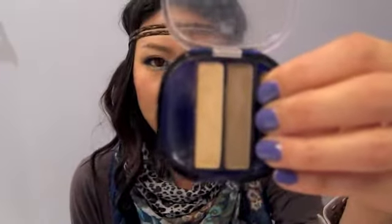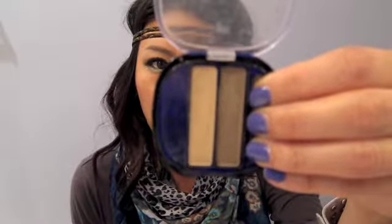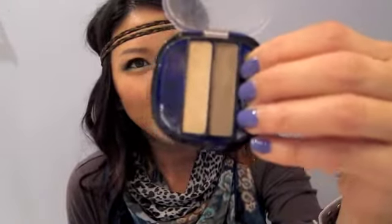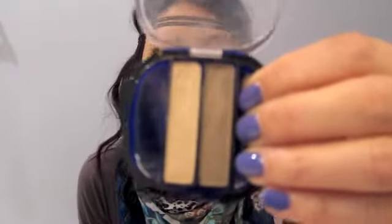I don't think they do. I don't even know what brand it is. All I know is that this is Delight Duo Wet and Dry and Long Lasting. Yeah, I guess that won't help you very much. But it's pretty. It's a taupe color, and then it's a cream color next to it.